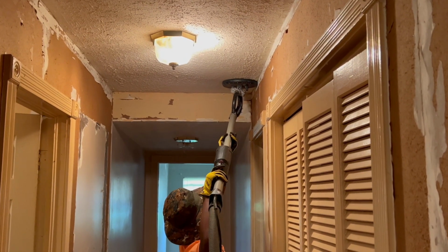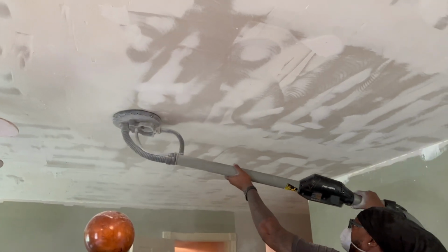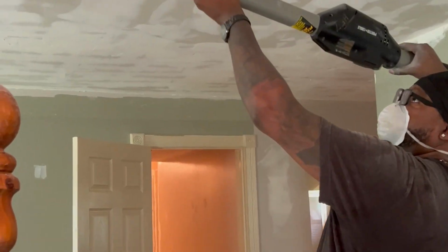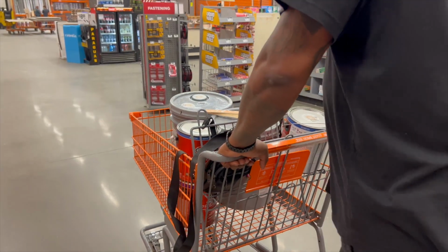As we all know, popcorn ceiling is so outdated, so of course, we sanded the ceiling to give him that modern touch. And back to Home Depot we went, because what is a home renovation without going 100 times?